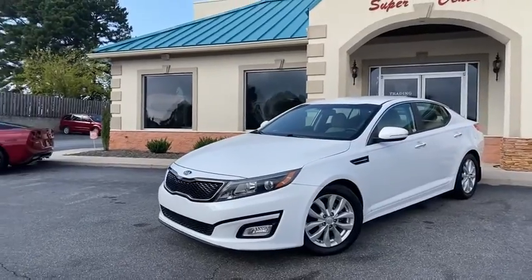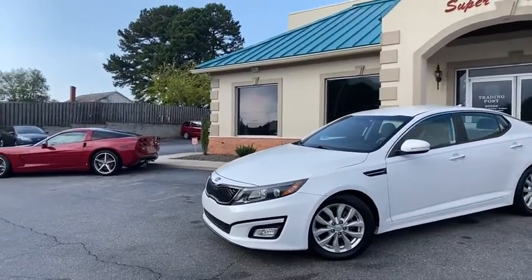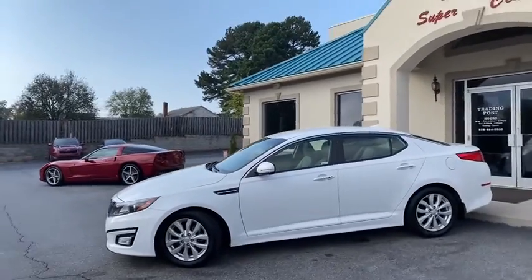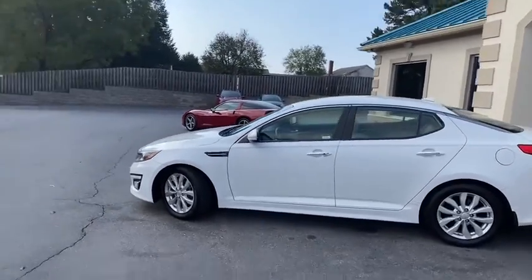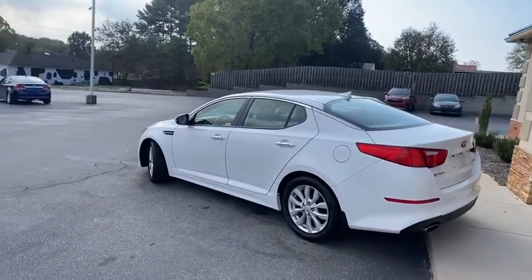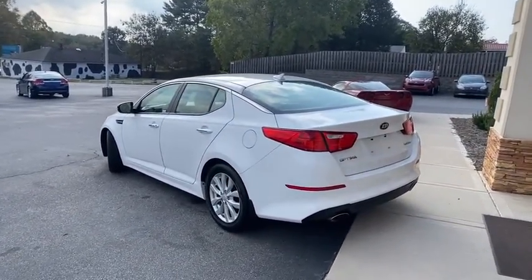It gets better, guys. Brand new tires all the way around, Carfax certified, zero accidents, and a one owner, yes, a one owner with 80,000 miles and all the service records through Kia. This has been someone's baby.